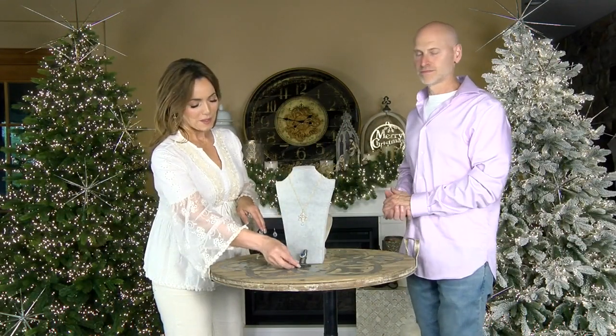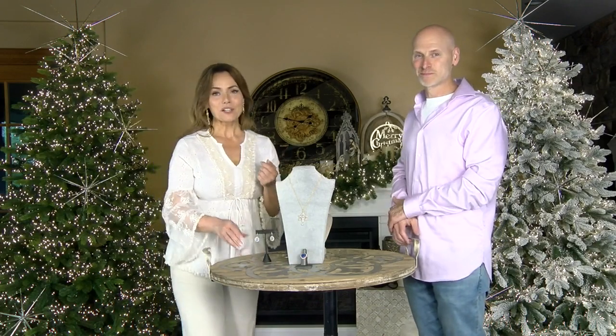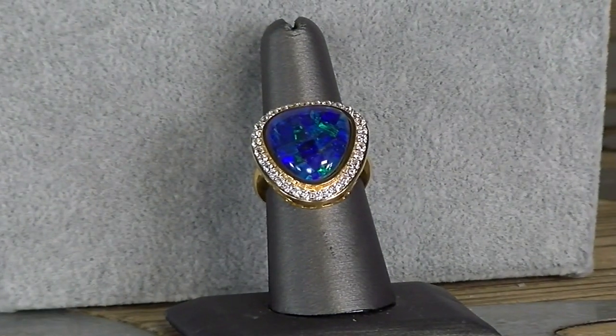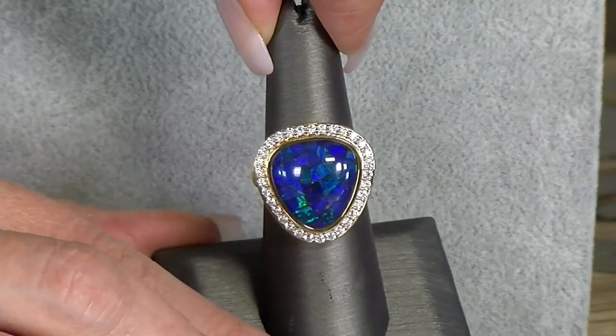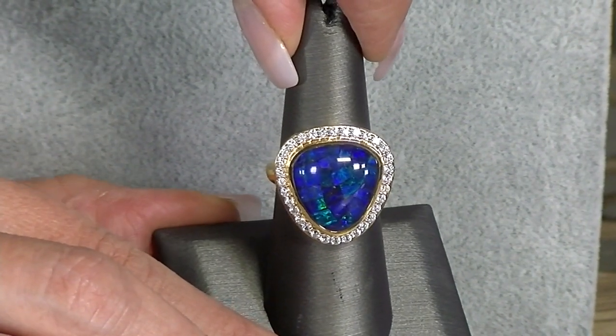Now, this ring is coming up at 8 p.m. tonight. Yes. And I wanted you to get a good look at it because I think it is an absolutely stunning piece. Again, very designer, very high-end, very couture. Yes. And I'm just going to turn it so you can see that this is an opal triplet. Now, what does that mean? If I'm sitting at home, what is an opal triplet?